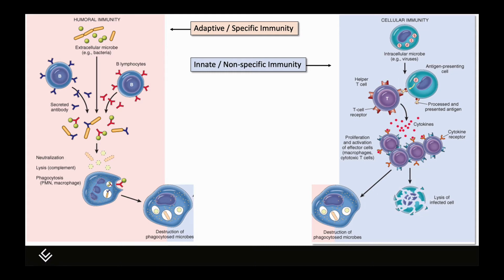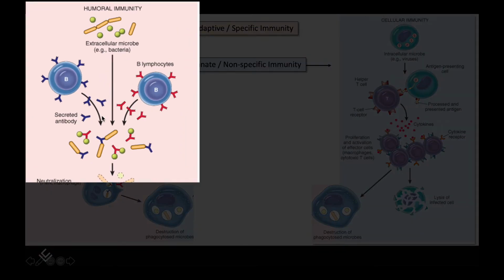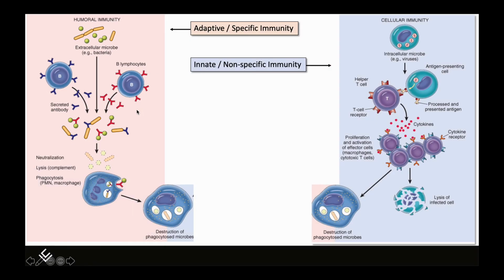On the left, acquired or specific immunity is a slower process and more specific to the invading pathogen. So this process is mediated by B lymphocytes, depicted here, whereas cell-mediated immunity is mediated by T lymphocytes. B lymphocytes, or B cells, produce antibodies, as seen here, which are specific to the proteins found on the surface of the pathogen. These antibodies circulate in the blood, eventually binding to and neutralizing the pathogen, which is what we can see here in the diagram.